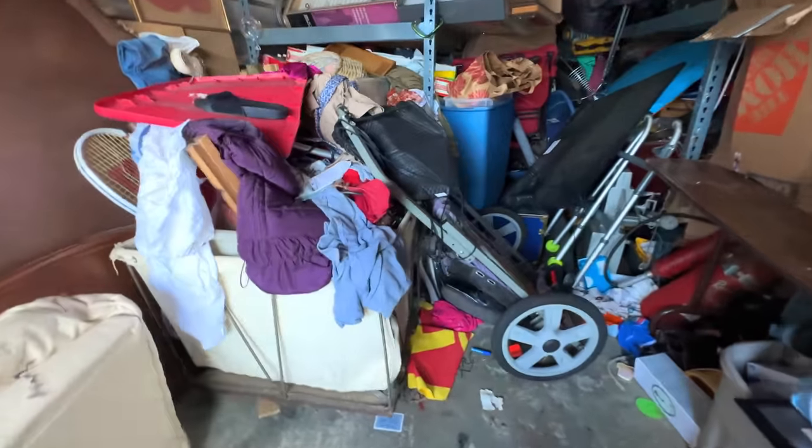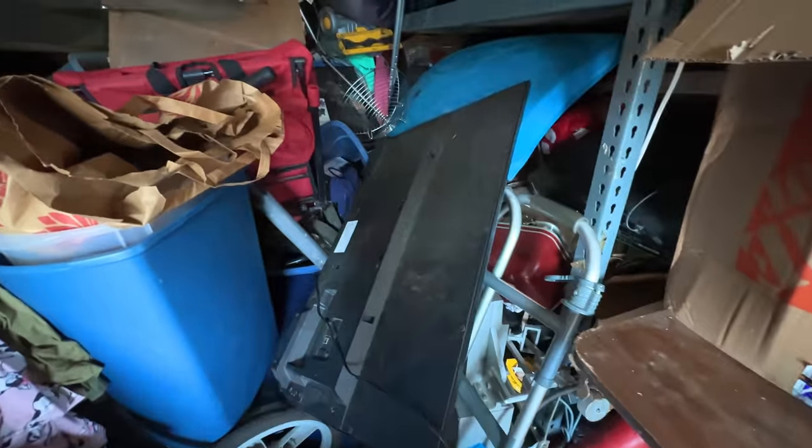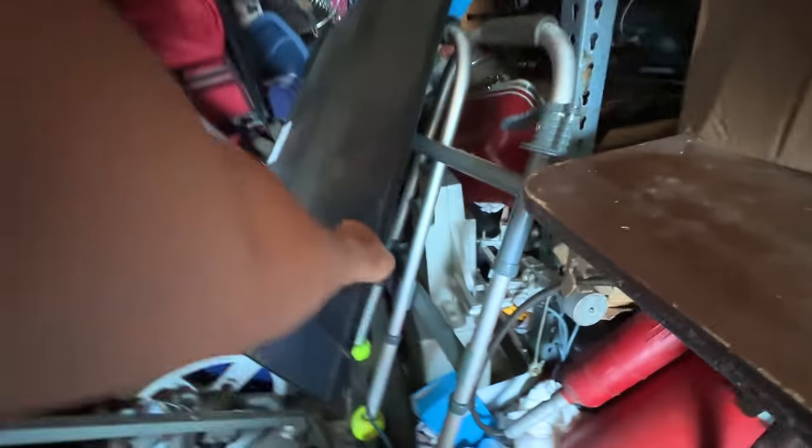Okay, I'm making progress. There's so much junk in here, I can't even see stuff. This is kind of neat right here. A little laundry basket. Yeah, I like that. There's junk falling. There's another TV. That's the second TV. It's probably just going to be a junk TV. Yeah, the screen's all messed up. You just can't store TVs like that. Ooh, look what's below it, though.